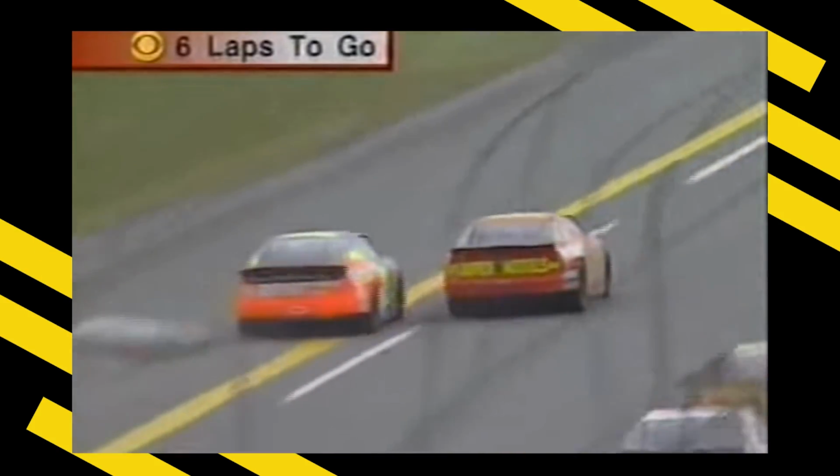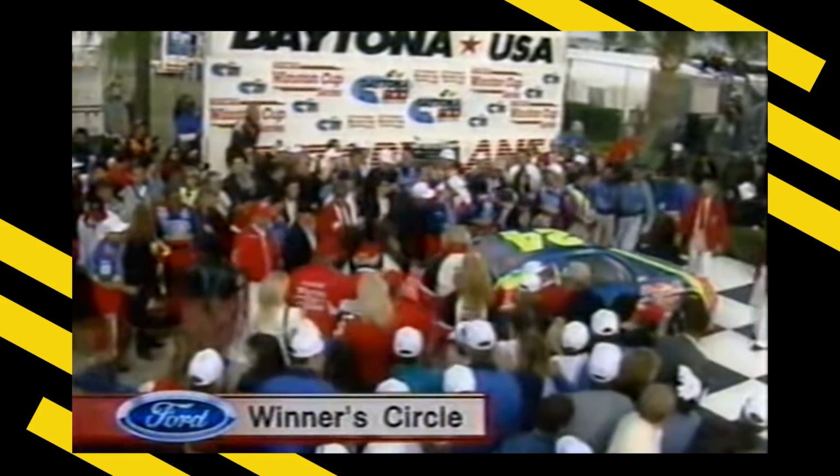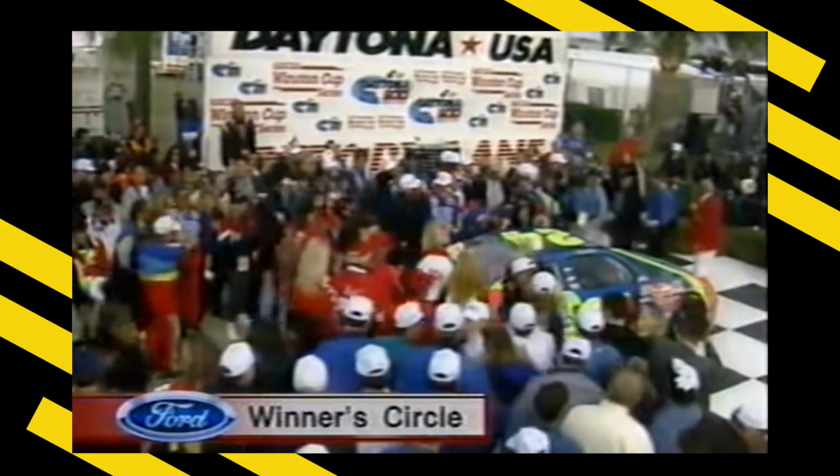And before this rule was implemented, drivers won races by going below that yellow line. Take Jeff Gordon winning the 1997 Daytona 500, for instance. But because NASCAR had to reconsider the safety of their drivers and these unfair advantages, these rules came in and wins like this would be taken away. With that background in mind, let's take a look at controversial moments where this rule was put to the test.